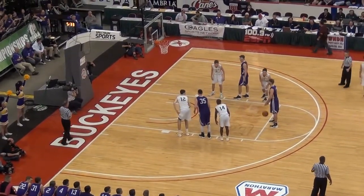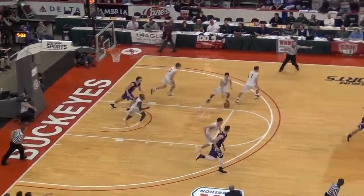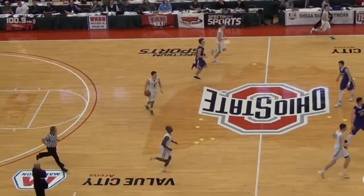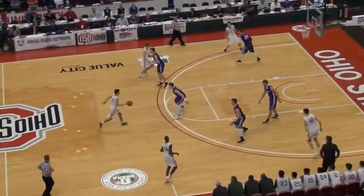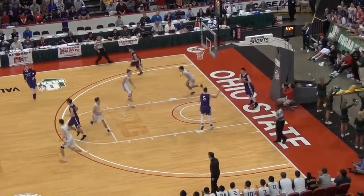Student section cheering on Logan Hill. Bangs this one off the front of the rim. Schmock runs down the rebound. And Jackson with that 60-45 lead. Schmock finishes left hand against Nicholas. Well, this kid can just take you left or right side of the lane.